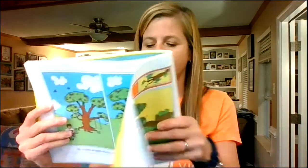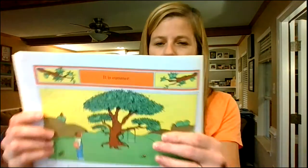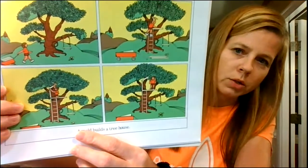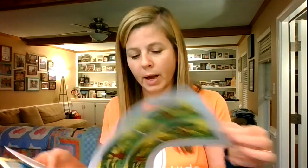Now we're to summer. So that was spring and this is summer. Arnold's apple tree has big green leaves that rustle in the wind. Arnold builds a tree house. What? A tree house? Look at that cool tree house. Arnold likes to be outside. You know, he's not on his video games or anything like that. He's busy playing outside, I guess.